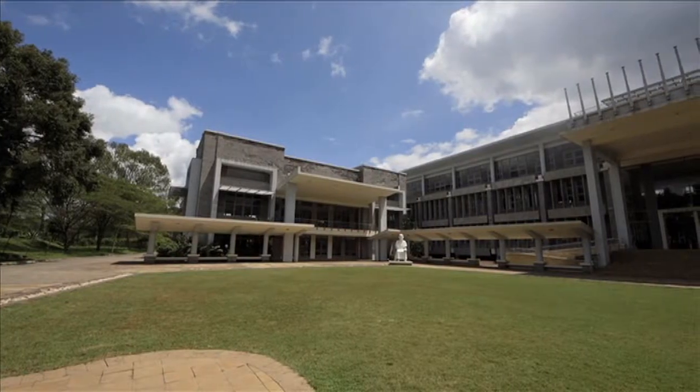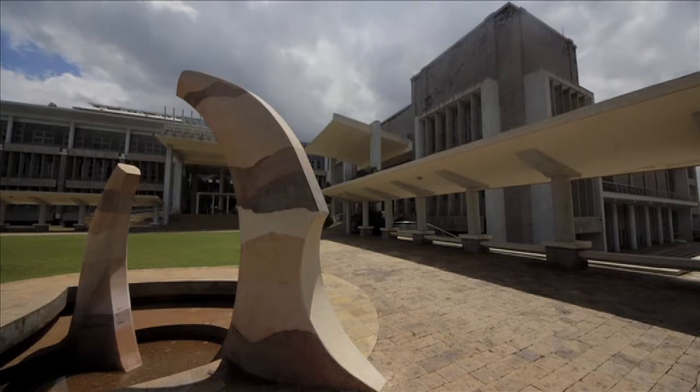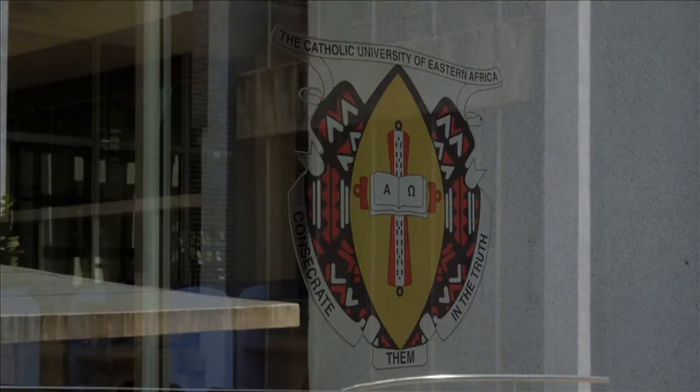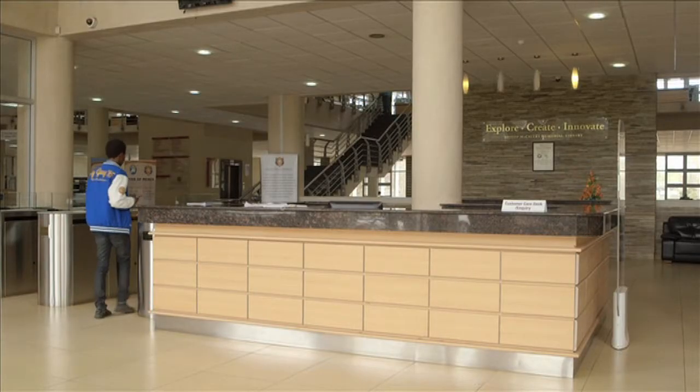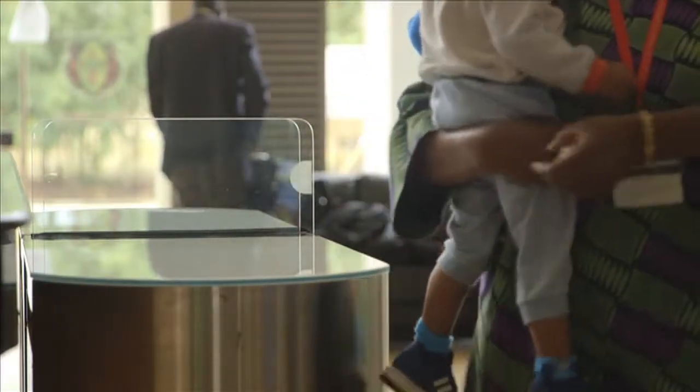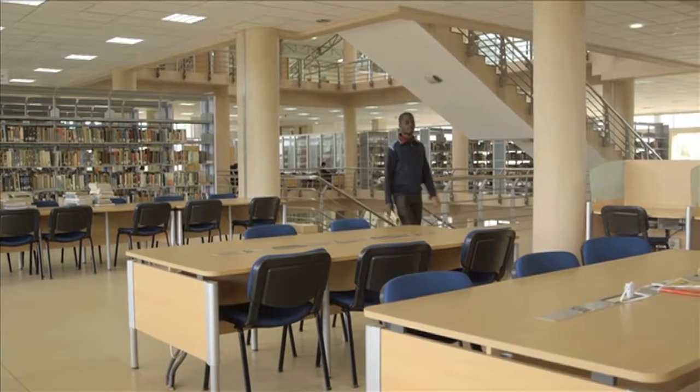At the Catholic University in Karen, the Learning Resource Centre is an inspiring development, built as a facility for the 21st century. A facility that takes into account issues of environment very seriously, so that we can save on energy, we can make people comfortable, and it is also very suitable for human habitation. The planning process took almost 2 years.